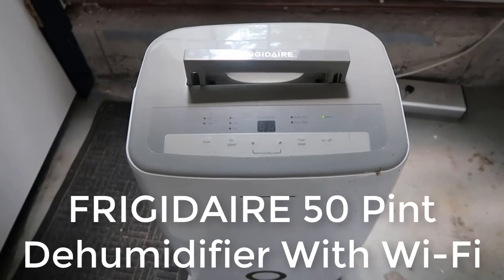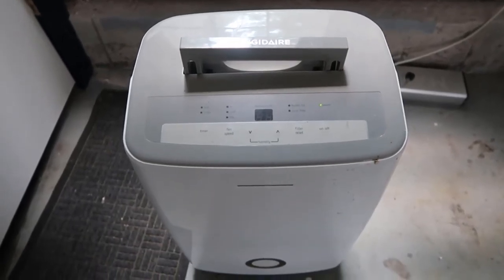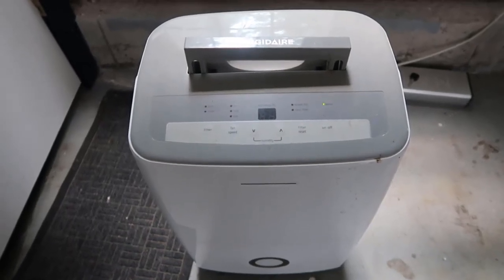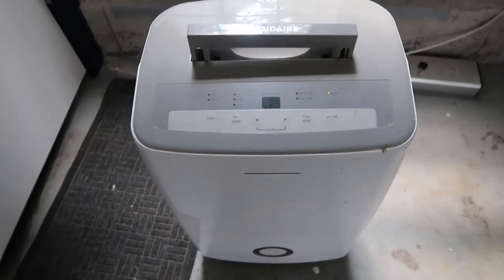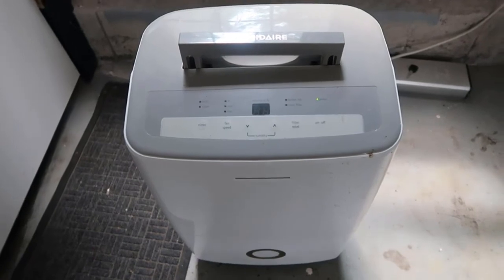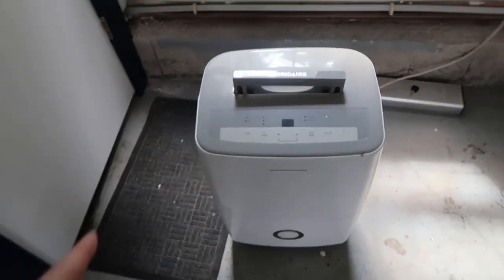Number 5, FRIGIDAIRE 50 Pint Dehumidifier with Wi-Fi. FRIGIDAIRE has long been a well-known name in the air conditioning industry, so it's only appropriate that one of their prime offerings in the dehumidification market, the FRIGIDAIRE 50 Pint Dehumidifier, lives up to their lofty performance standards. Not only that, but this particular model makes use of the latest and greatest dehumidification technologies developed in-house.